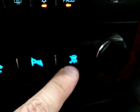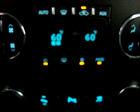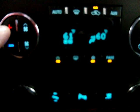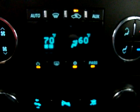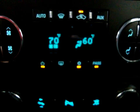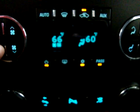This is to disable your traction control. We've also got dual climate control. Boy, I need to get this camera to focus in a little better. Okay, they're both, as you can see right now, in 60. I'm going to make the driver's side, let's say, 70 degrees. And as you can see, the passenger side is 60. So with dual climate control, we can make one side cooler or warmer than the other. Alright. Already showing you the stereo.